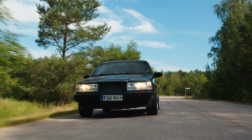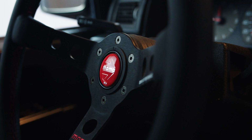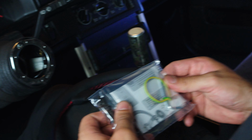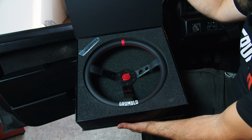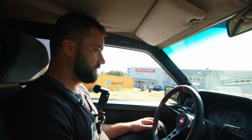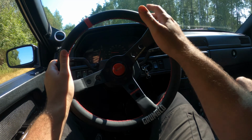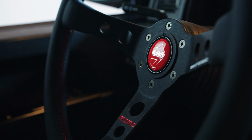For once in our project there was something really simple and easy, and it was this steering wheel. All the necessary parts were in the packaging from Momo, and I used their tools. Super easy, anybody can do it at home. Highly recommended. If you're looking for an upgrade, this will be one of the best ones.